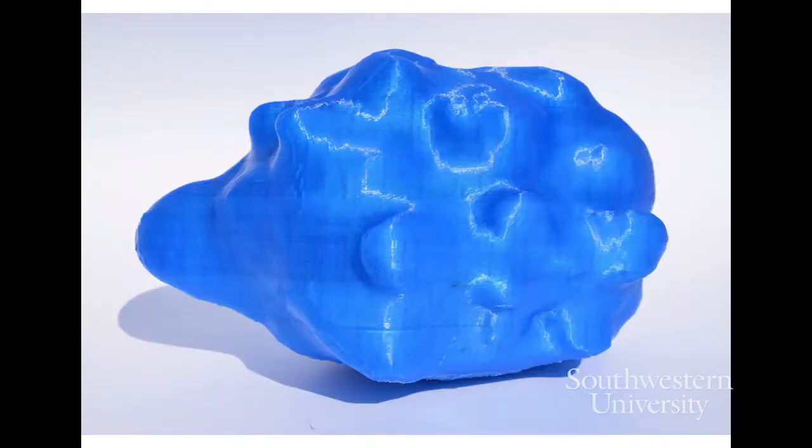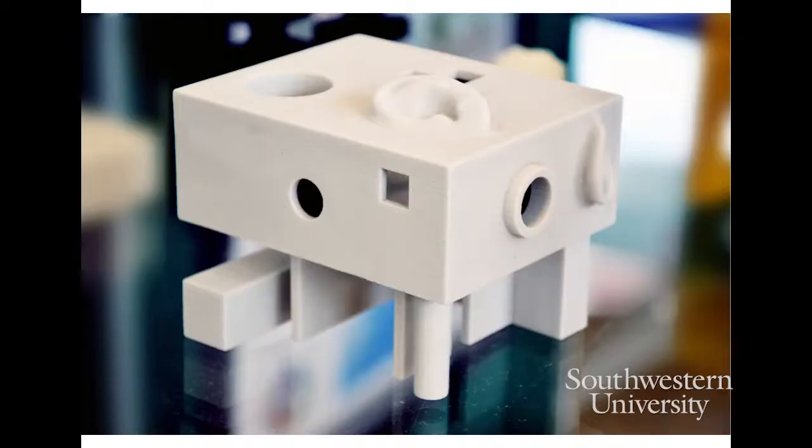This is a large blue blob, which was the biggest thing we got out of the MakerBot, and it was done using Sculptris, which is fantastic software. Again, downloadable, totally free, excellent for students to get to grips with 3D modeling, quite intuitive, like virtual clay.